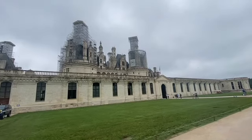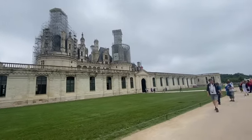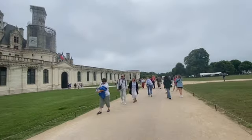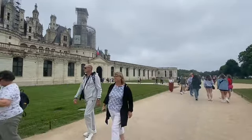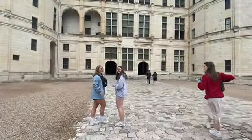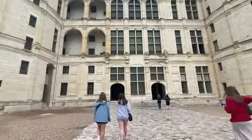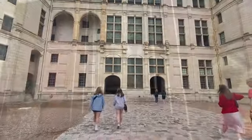Entering Chateau de Chambord. There's some construction going on, but we're still going in and going to start counting the salamanders. That was the symbol of Francis I, and then we'll climb the double helix staircase here shortly. Okay, we're walking in. Here we go, Chateau de Chambord! This was Emma's castle! So she told us all about it, and this is her big moment.